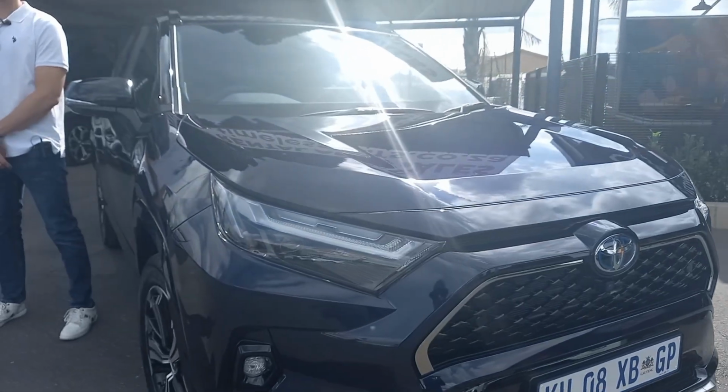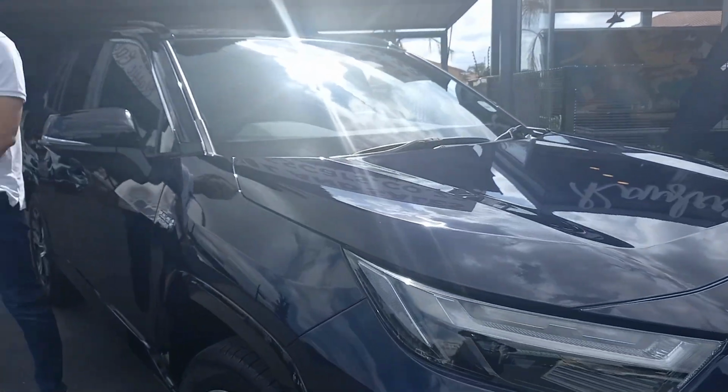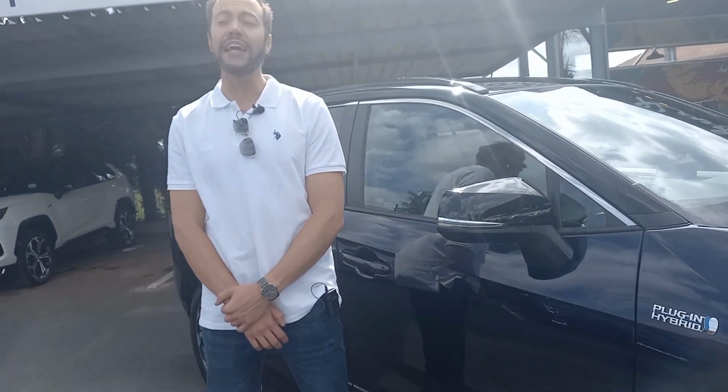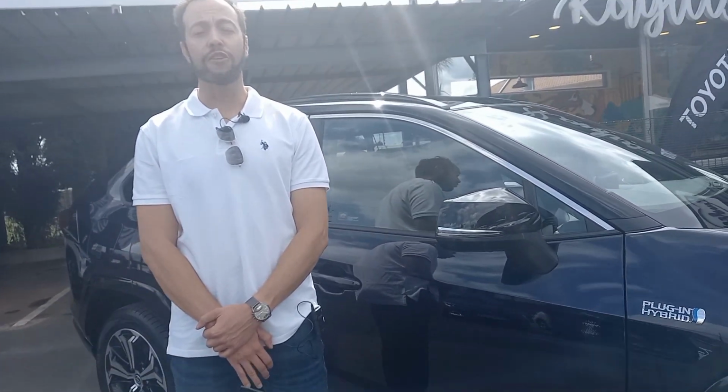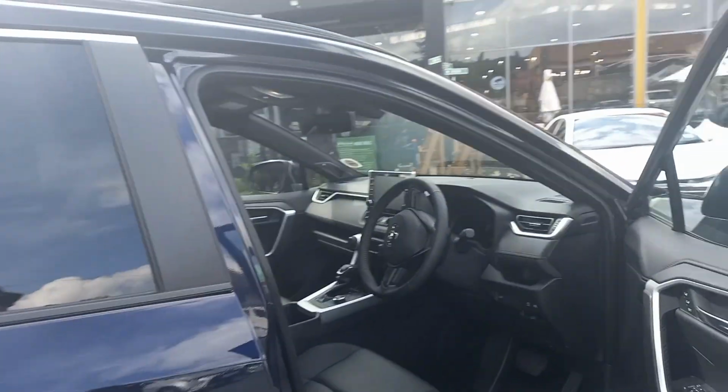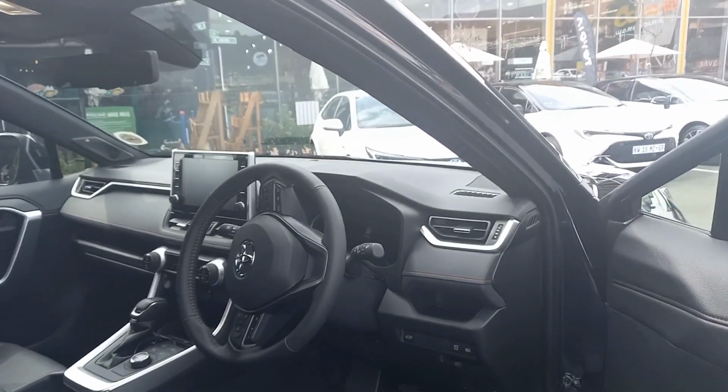The plug-in really gives you the best of both worlds. Incredible fuel efficiency, an EV range of over 80 kilometers, and great performance to boot. Well, the performance, let's talk about that for a moment. Just open the door there as well while you're about it. Let's have a look at the interior, because there's quite an upgrade on the interior as well.